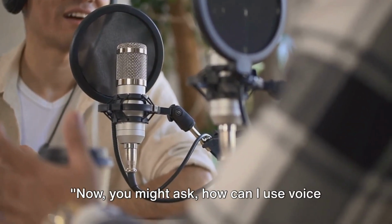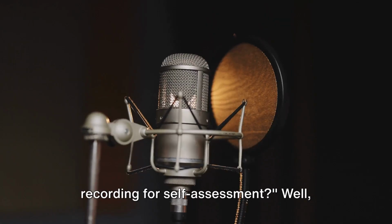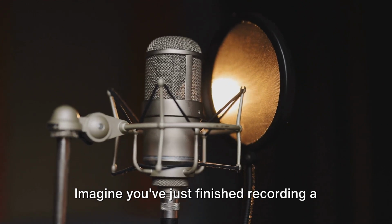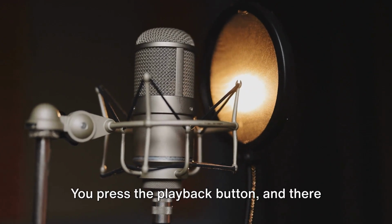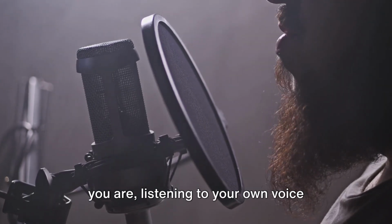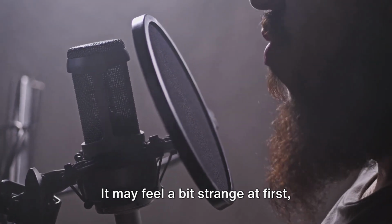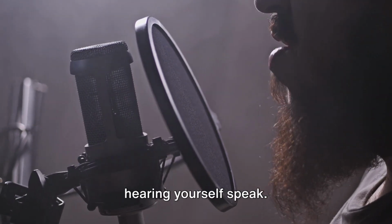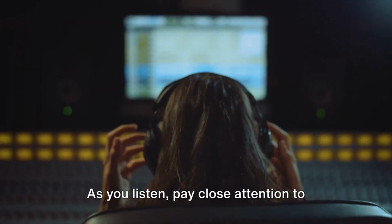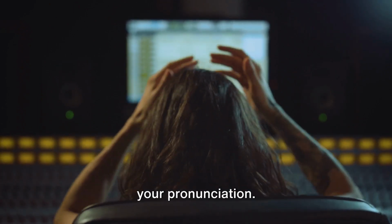Now you might ask, how can I use voice recording for self-assessment? Well, let's dive into that. Imagine you've just finished recording a piece of text in English. You press the playback button, and there you are, listening to your own voice echoing back at you. It may feel a bit strange at first hearing yourself speak, but remember, this is a crucial part of the process. As you listen, pay close attention to your pronunciation.